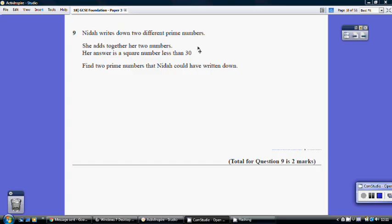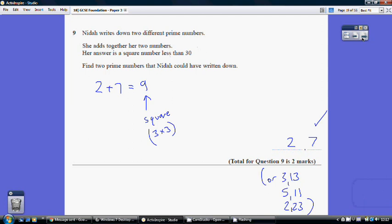Question 9. So we're writing down 2 different prime numbers. When we add them together, her answer is a square number less than 30. So find 2 prime numbers which could have been written down. Okay, so remember, prime numbers are any whole numbers that the only way you can get them when you multiply 2 numbers together is by 1 and itself.